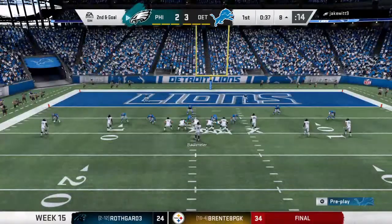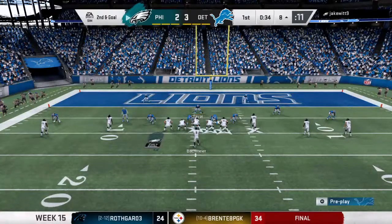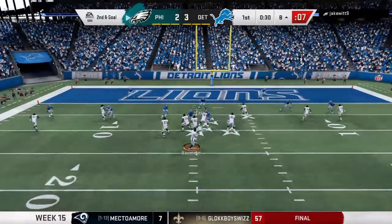Nothing on 1st down, so the ball remains at the 8-yard line, 2nd and goal. They're not ready for this. They still playing soccer. Y'all playing wrong.